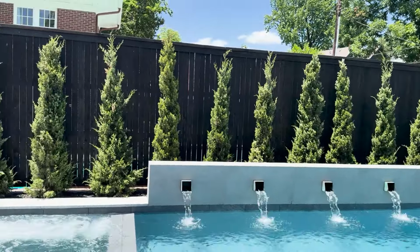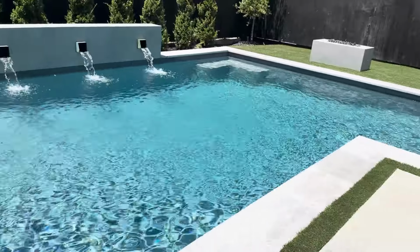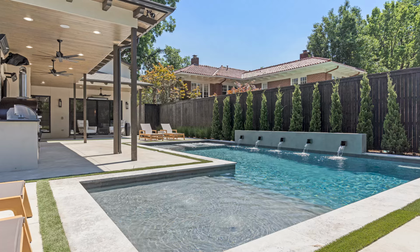I love that pool. I love that it has two lounge decks in it. And that's the kids' lounge deck. That's for the little guys. For the little ones. For the big ones. And that's for the margarita drinking big ones.